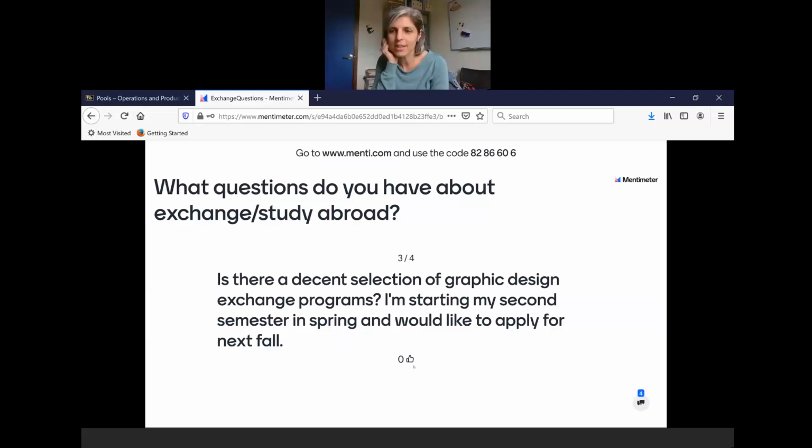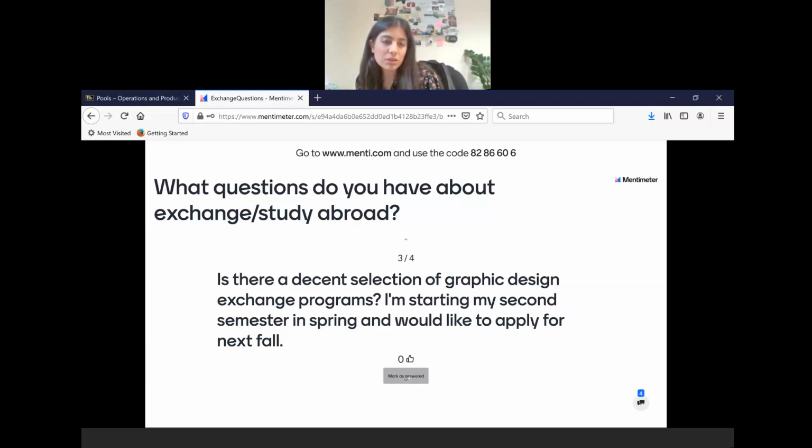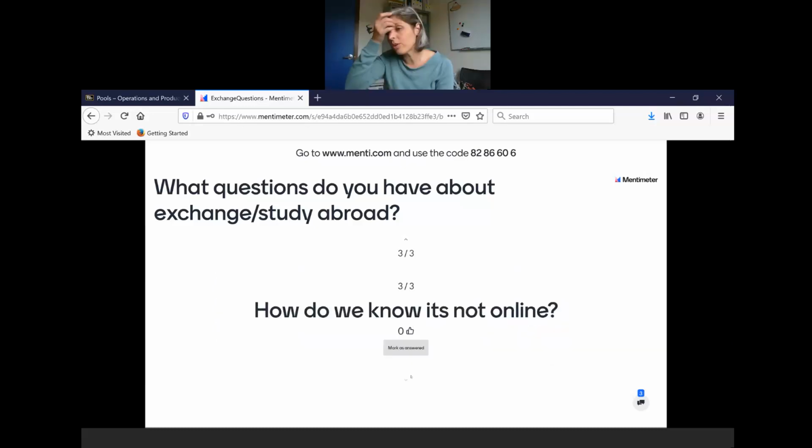Is there a decent selection of graphic design exchange programs? I don't think so. Graphic design is very limited, but you can check the list of universities. And again, you can go to your exchange coordinator and see. Maybe you can go as a free mover as well. So don't exclude that. You can create your own exchange as a free mover, but it just takes more work and you're without that safety net of the university.